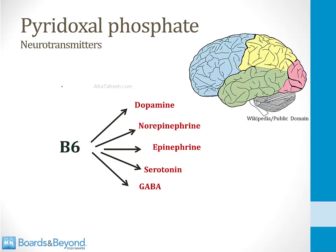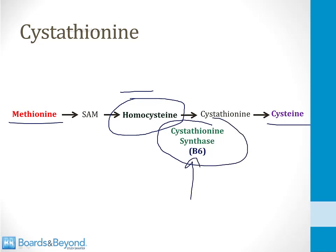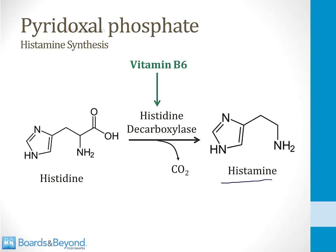B6 is also very important in the synthesis of neurotransmitters. It plays a role in the pathways for synthesizing dopamine, norepinephrine, epinephrine, serotonin, and GABA. In the amino acid modules, I talk about homocysteine, and in the pathway of converting methionine into homocysteine and then cysteine, you need an enzyme called cystathionine synthase, and that requires vitamin B6 to convert homocysteine into cystathionine. Histamine, which you may know is very important in mast cells and other cells in the body, is derived from the amino acid histidine. It is synthesized by an enzyme called histidine decarboxylase, and this enzyme requires vitamin B6.